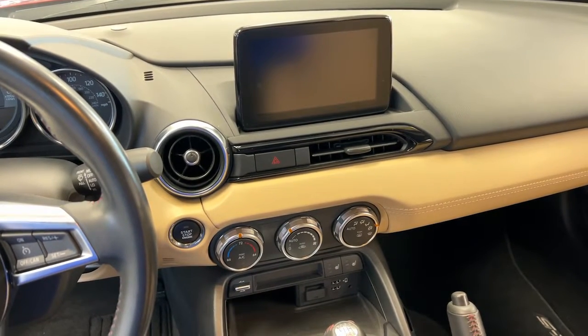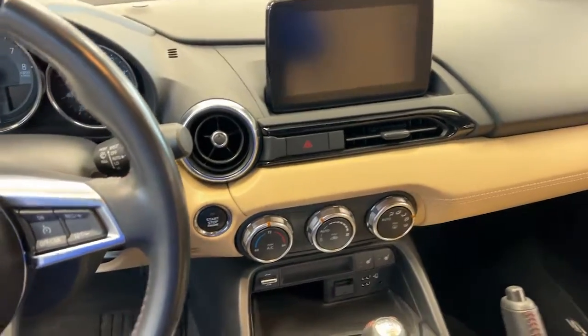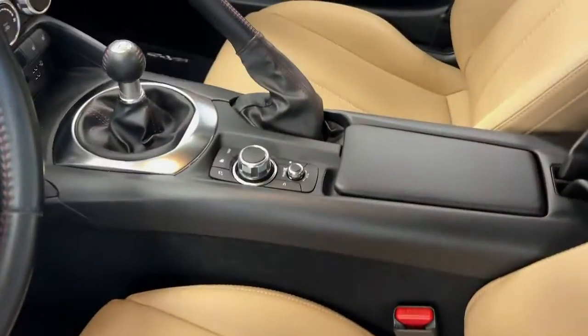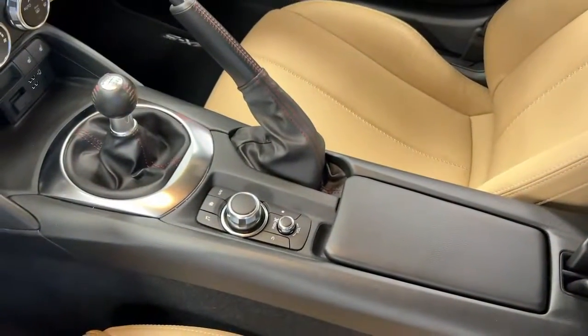Answer the call to experience open top joy. This exquisite MX-5 Miata is waiting just for you. Come in for a fun and easy test drive. Our team will make it the best part of your day.